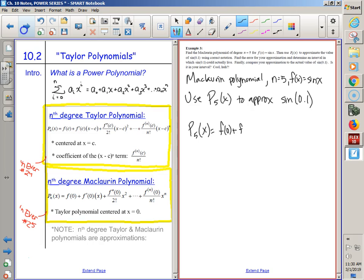So f double prime of 0, all over 2 factorial times x squared, plus f triple prime of 0, all over 3 factorial times x cubed, plus f quadruple prime of 0, all over 4 factorial.